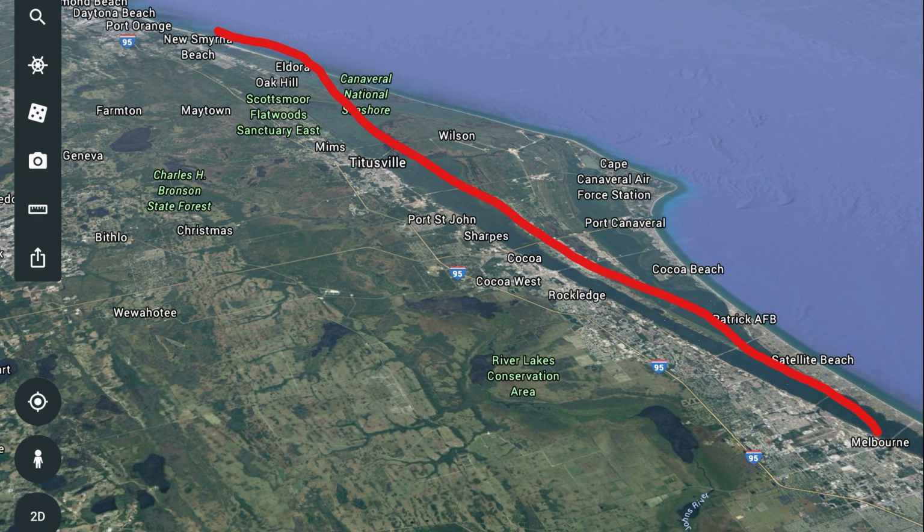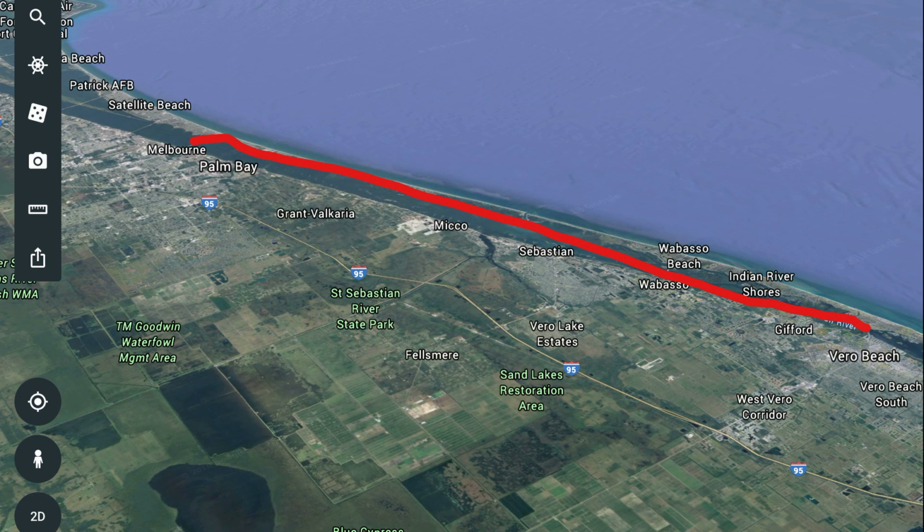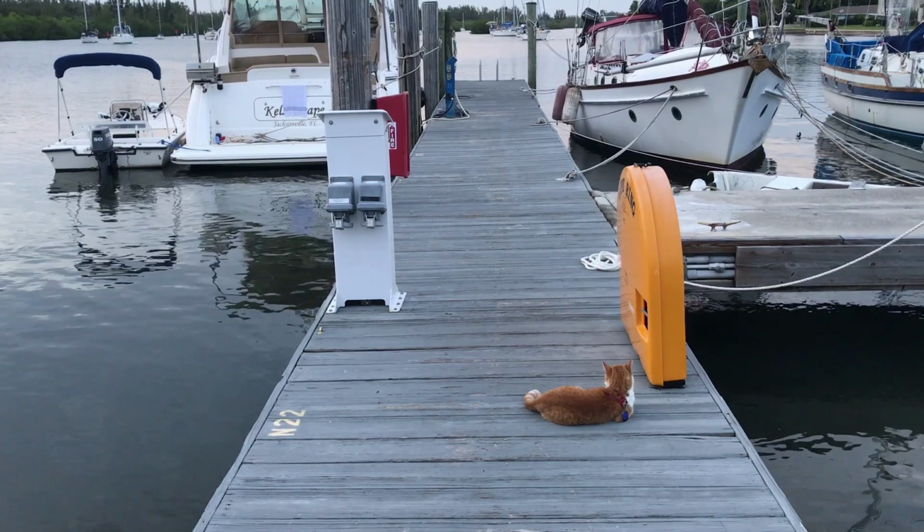It was about 73 miles, took 8.5 hours. Didn't get a lot of video, it was kind of choppy and ugly. Then we moved on from Melbourne to Vero.